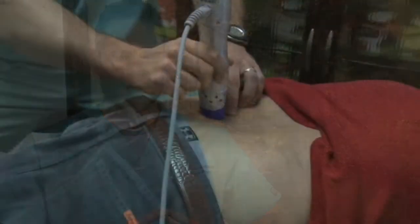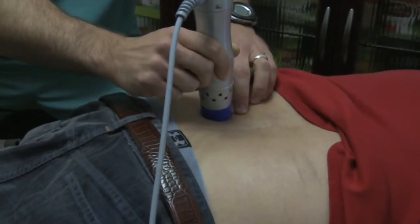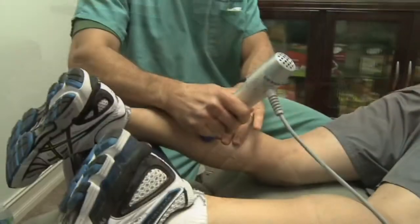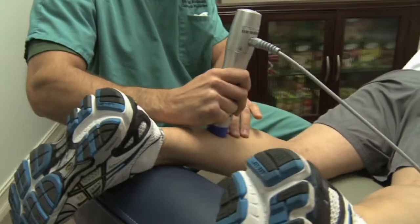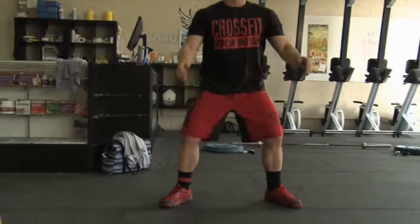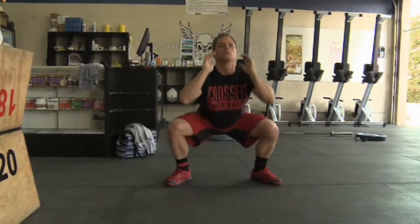I'm always looking for another tool in my toolbox, something that may help a patient as best and as quickly as possible. It reaches muscles deeper than my hands can in a quicker, shorter period of time, and it's very efficient and it's not painful for the patient. It's getting people back to what they love to do in sometimes 2-3 visits as opposed to 10-20, and it's been amazing for my practice.